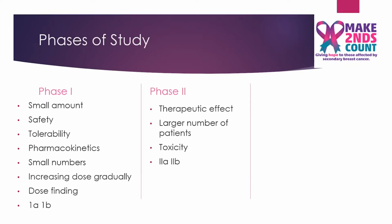So this is where we're starting to look for the therapeutic effect. So we're starting to look to see what's happening to the body. Is it having some response to the tumour? To be able to analyse that, we need larger numbers of patients. And this is when we start to potentially see some side effects. So the toxicity, looking to see the toxicity, side effects from patients. And that's why we monitor our patients so closely.